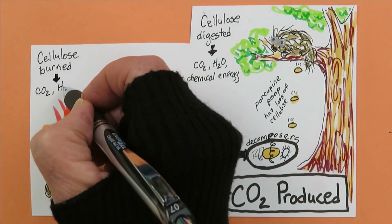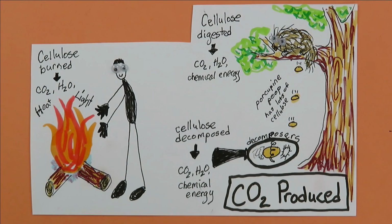But here's the thing. The cellulose in all these scenarios came from plants that were recently alive. Whether they were digested, decomposed, or burned, the CO2 produced from that cellulose can be taken back up by plants to grow and reproduce, returning it to our web of life.